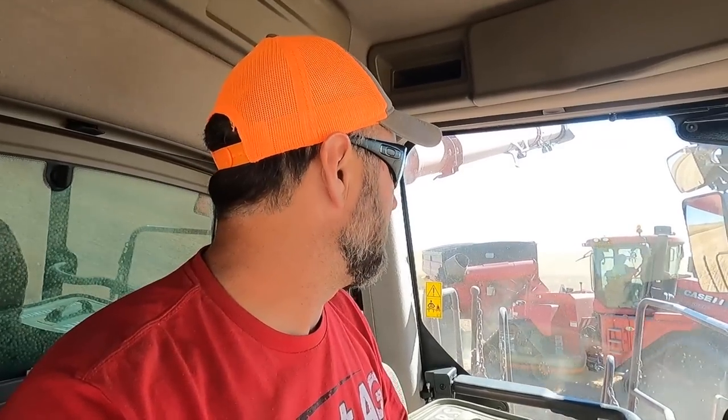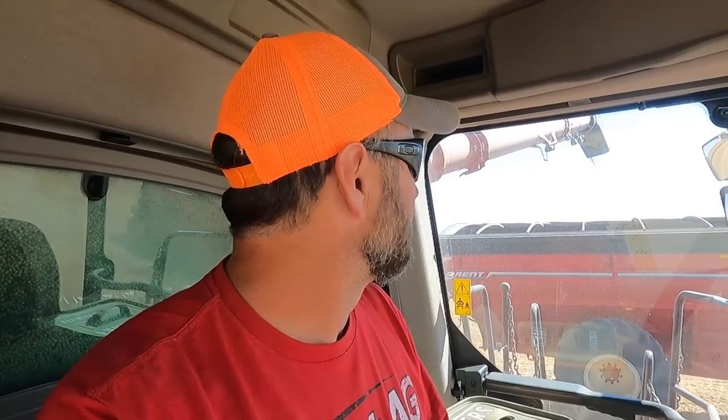Well, we finished up the 1,000-acre field. Well, it's almost a 1,100 acre field, I guess, technically. And we're now on the last little bit here on this farm. We'll have to move about 5 miles to the next field after this one's done. That'll be it for all the peas up here on the north area of every farm. So, going good. Definitely not the yields we thought.